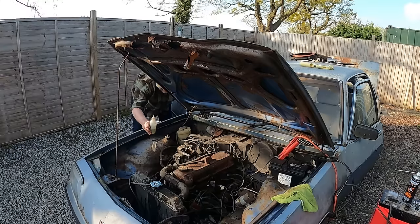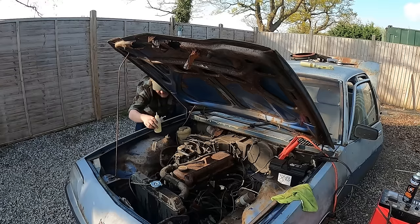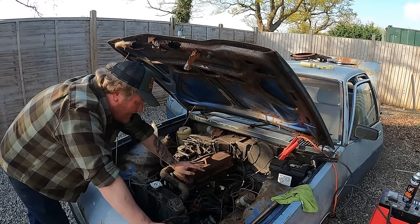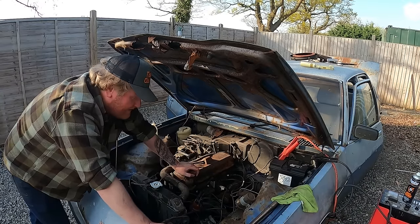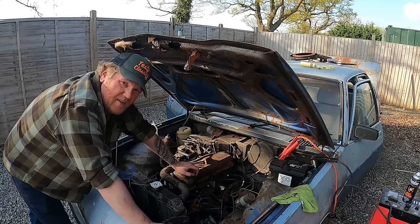Oh, close. Ah. It did just run then. And the good news about that is that it means the cylinders aren't being flooded full of water, which is handy, because we don't want that. That battery's going to explode.